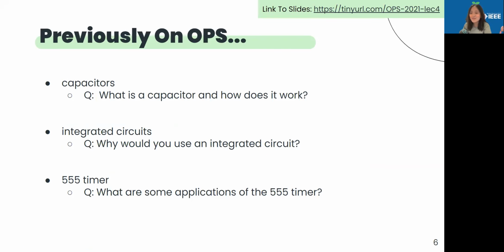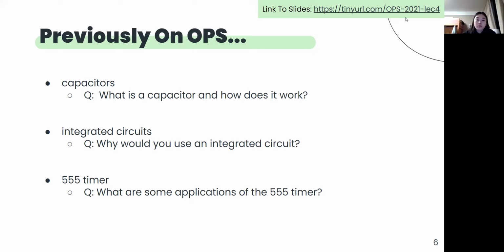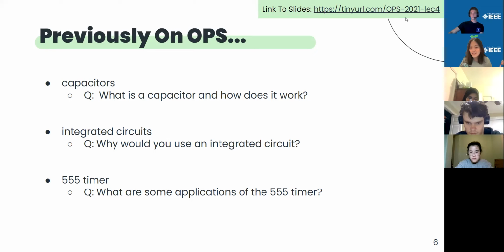Now, I know it's been a while since we did any sort of ops concept stuff, but I did have a couple of questions, and anybody who can answer can get some extra lab bucks. So feel free to either raise your hand or type in the chat. The first question is, what is a capacitor and how does it work? Anyone want to raise their hand? It's okay if you don't have the entire answer. Maybe, what is a capacitor? Does anyone know about that?